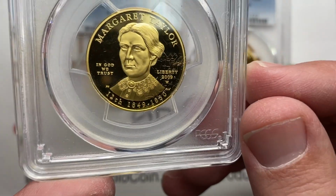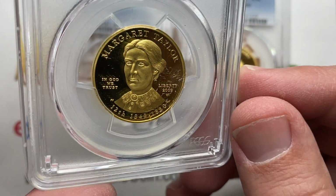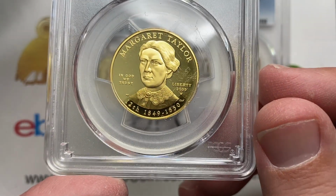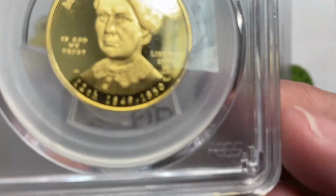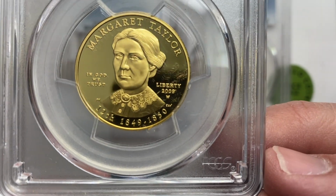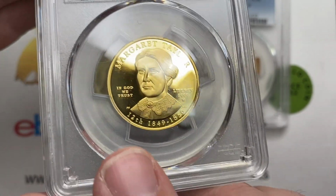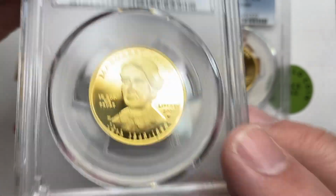I don't have all of the series here, but I wanted to show you the ones that I do have. Margaret Taylor looks remarkably like Susan B. Anthony. I will say that. And they do have, of course, the date and mint mark. There you've got the W mint mark on that coin. And then the president and term time period.